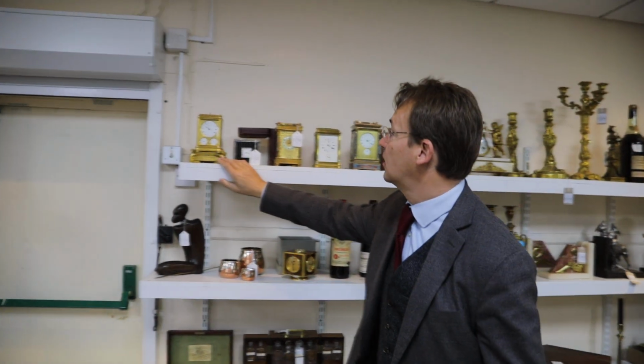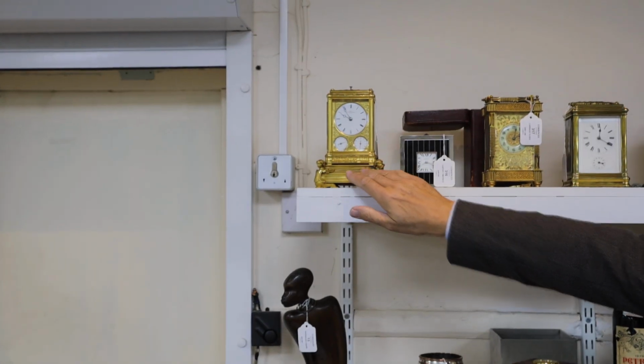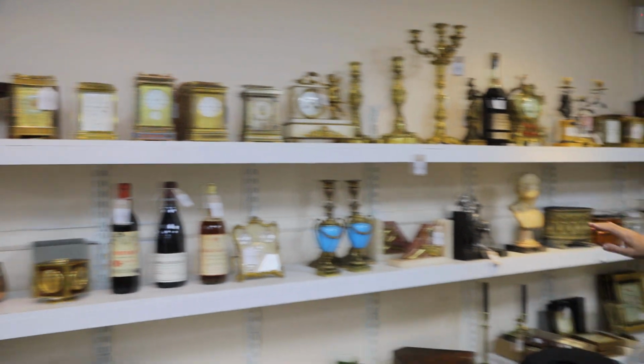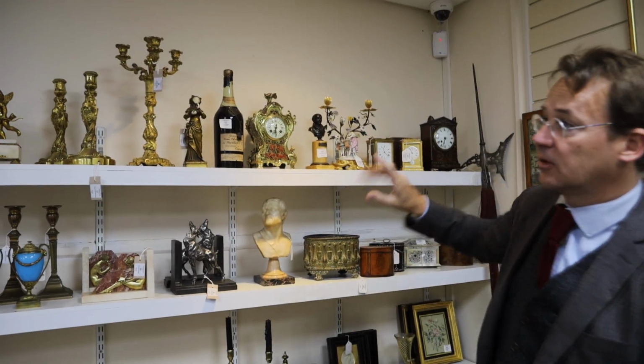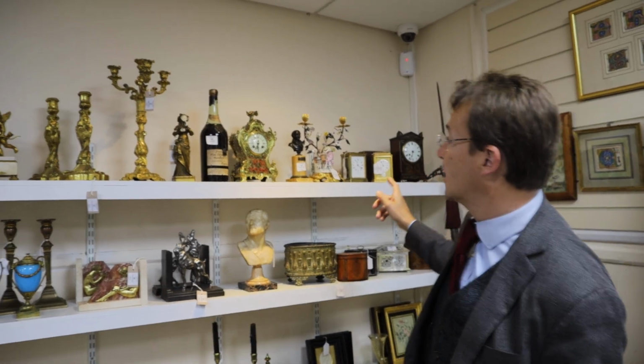This rather special example by Grohe on its stand. Up the end here, from Guernsey, a very nice example by Dent. Really good lot. You don't usually see carriage clocks quite as good as that.